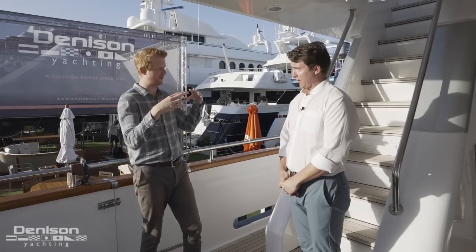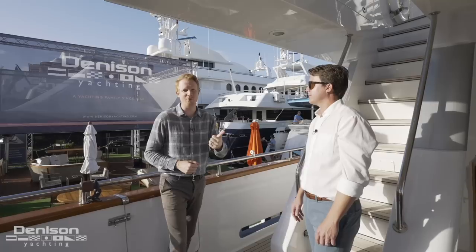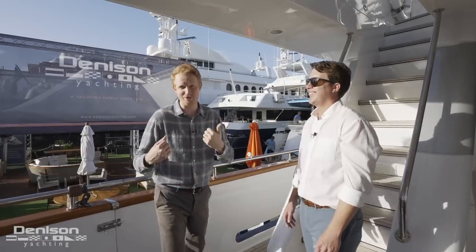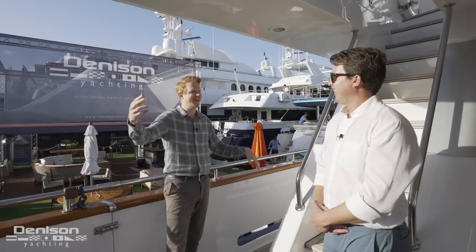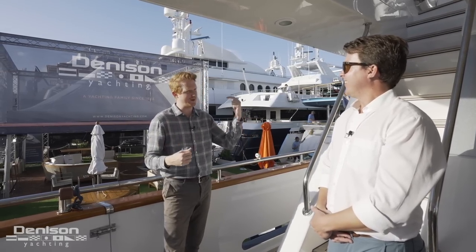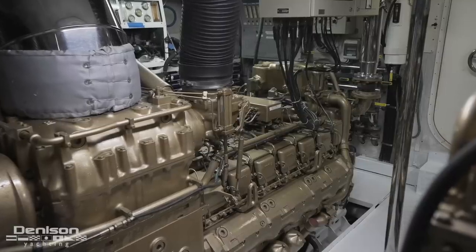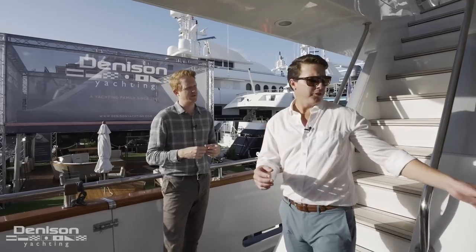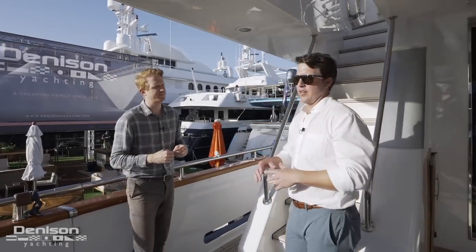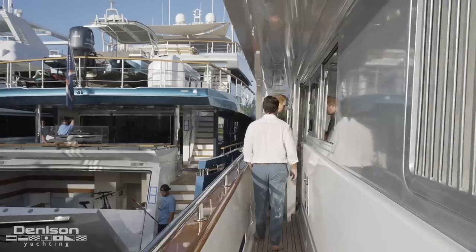Now that we've shown you the aft deck, I'd like to take him down to the engine room. I was told yesterday that I would make a terrible yacht broker, because every time I show someone a boat in person, I start in the engine room. It's just such a fascinating space for me, but the engine room on this boat is really cool. It starts with the engine color, but in terms of access, you have a hatch here in the floor on the aft deck, and then a more convenient watertight door just around the port side on the walk around.